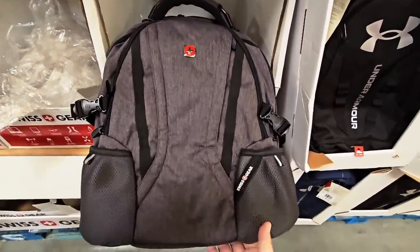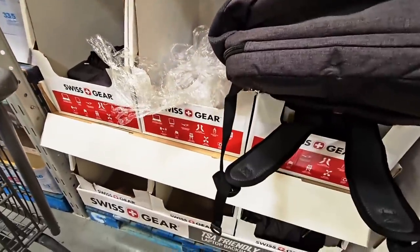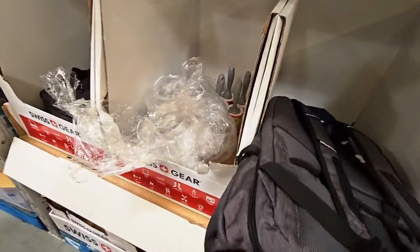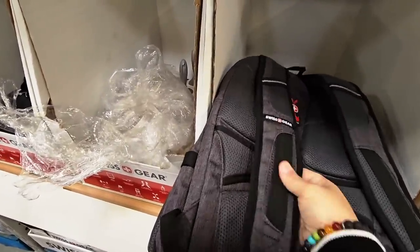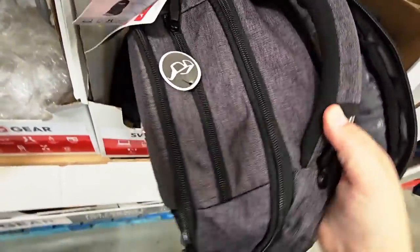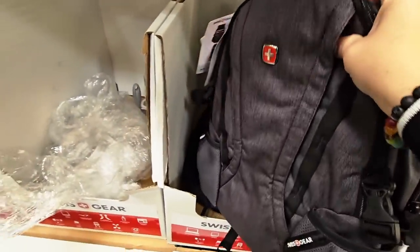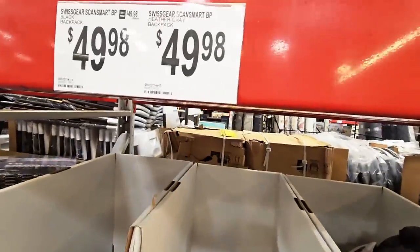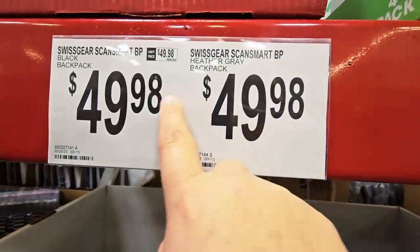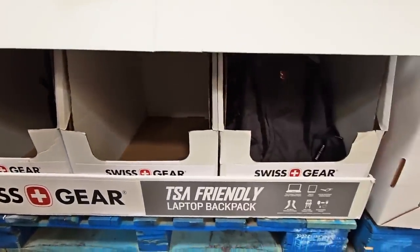Now this is a really nice one. I could tell it's heavy duty. It's a little bit heavy even before you start to fill it up. So this is really great for traveling. This is Swiss Gear. Look at all the padding on the back. Let's see if I could do this with one hand. So there is a lot of pockets here. Oh, I like that little spot for your sunglasses. Yeah, and these are good backpacks. I have an old one that we still use to this day. $50. So there's a heather gray and a black. That's not a bad price for this kind of backpack. You can see they're already super popular. They're already selling out.